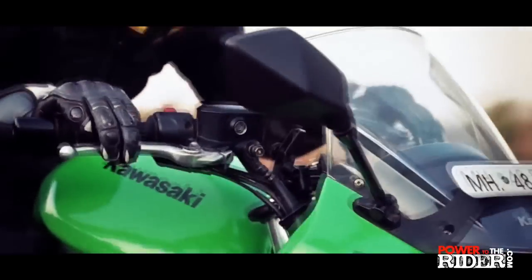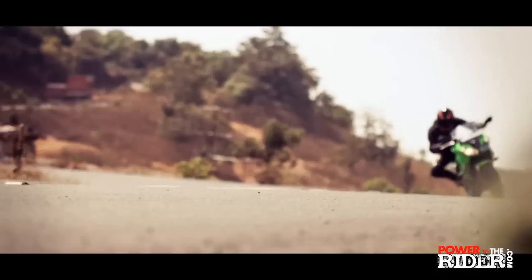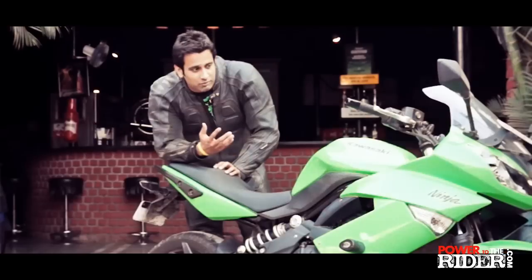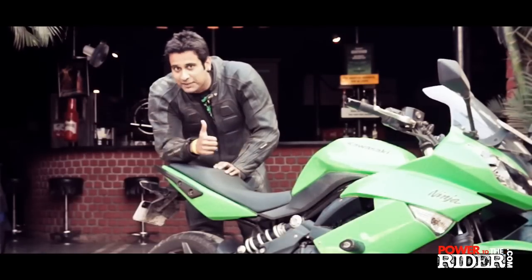It's a bike which scores really high when it comes to performance, practicality, quality, and most importantly, the versatility. So here at PTR, we give the Ninja 650R a big thumbs up.